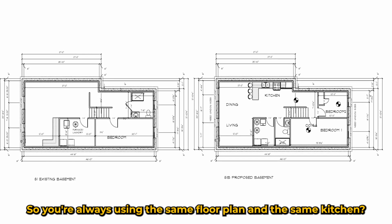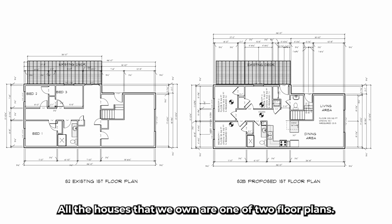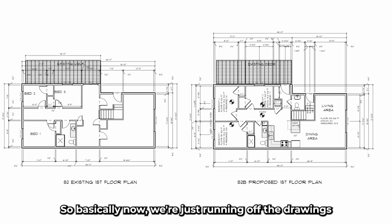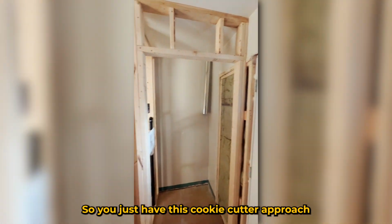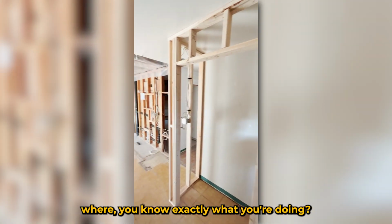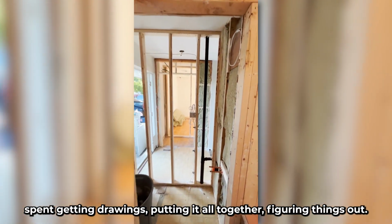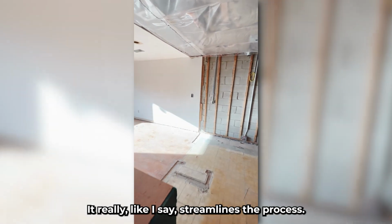So you're always using the same floor plan in the same kitchen? Pretty much, yeah. All the houses that we own are one of two floor plans. So basically now we're just running off the drawings of what we need for kitchens. So you just have this cookie cutter approach where you know exactly what you're doing. Yeah, and it makes things super easy that way. It's less time spent getting drawings, putting it all together, figuring things out. It really, like I say, streamlines the process.